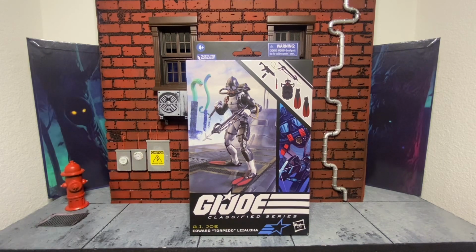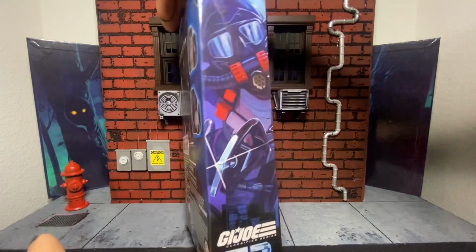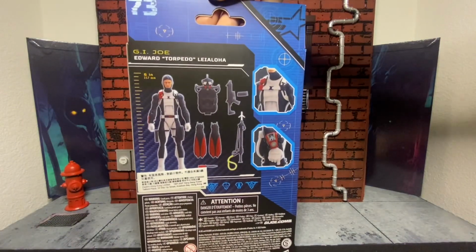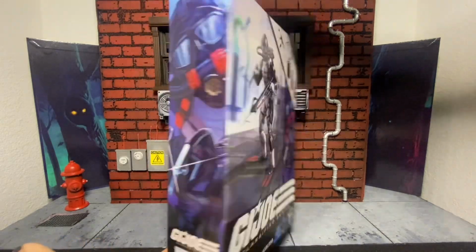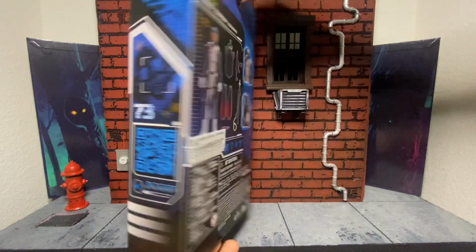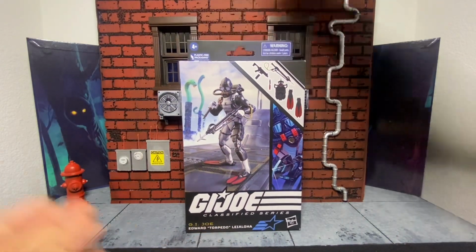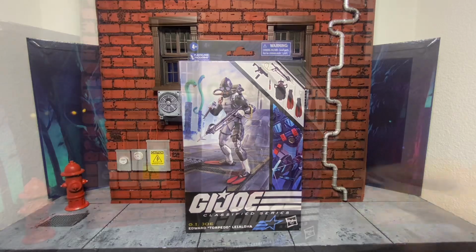This is the front of the box for G.I. Joe Classified Edward Leola. I don't even know, I hope I'm not butchering that name. AKA Torpedo. The front here, the back, the side, and the other side. Sorry, I'm dyslexic or something. But let's go ahead and crack this open and see what's going on inside.